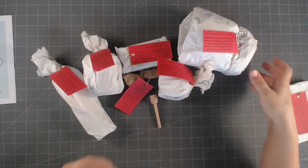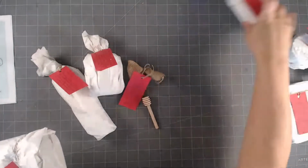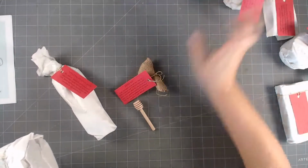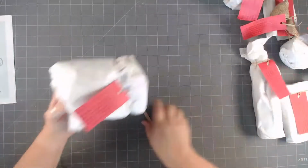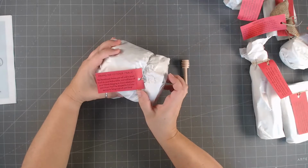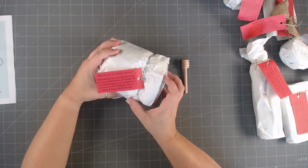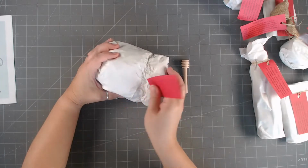Okay, so let's go with this. Big one first, right? We're gonna go with the big one first. I think this goes with it because I saw a little heads up. So, bring me to your table. Handmade honey pot will add a lovely touch to your festive table. And we'll have all your friends begging to know where you got it from. You'll be tempted to find any excuse to bring it out all year long.